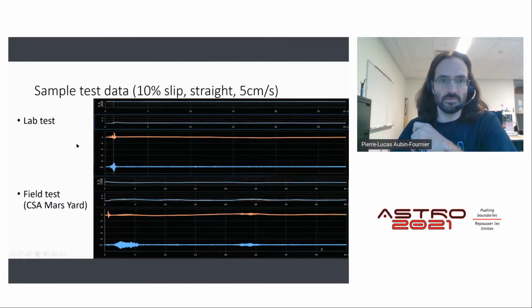So here we have some sample data that we've captured, essentially at 10% slip for a straight motion at 5 centimeter per second. We have a nice comparison of the lab test here, which shows very little vibration, since 10% slip is quite a low value of slip, that is a normal value for motions in loose soil. And the field test at the CSA Marsyard also shows only a little bit of transitional vibrations.